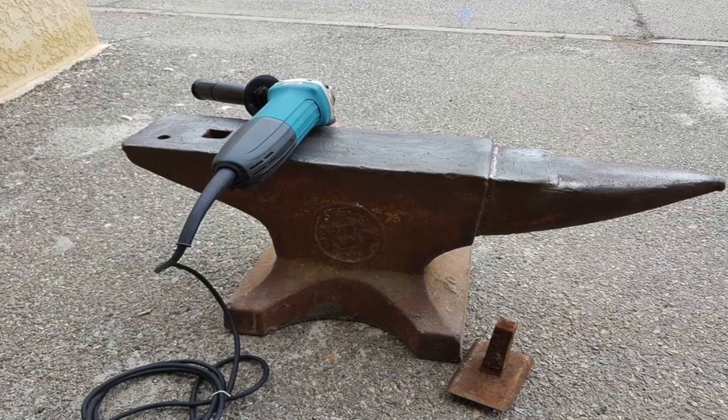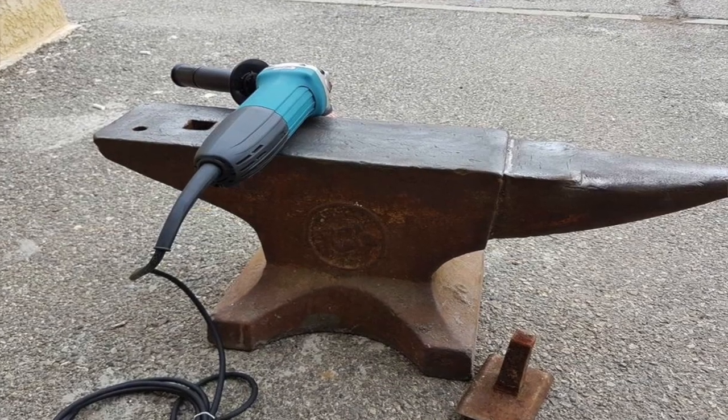So my favorite tools are usually the ones that I made, but my favorite tool in the shop would be my angle grinder. I've been using it almost every day. It's a very interesting tool for me. You can grind, you can cut, you can sand, you can polish. It's very versatile. And I really like my angle grinder.